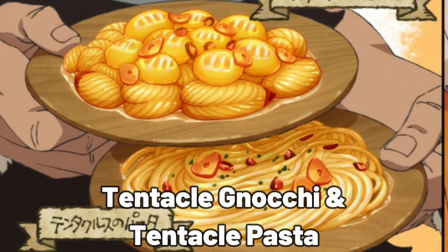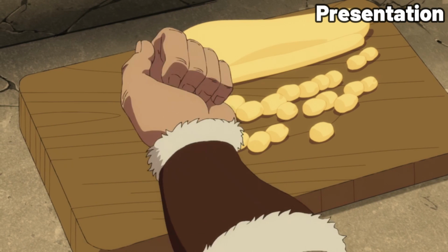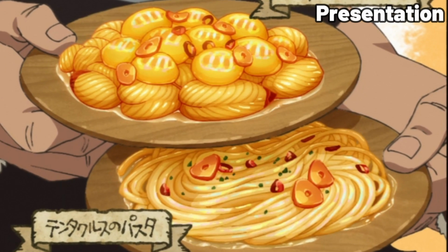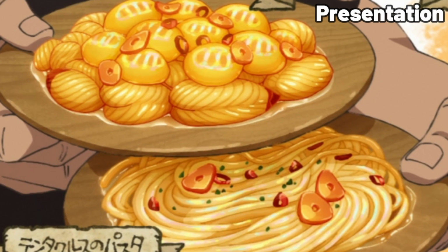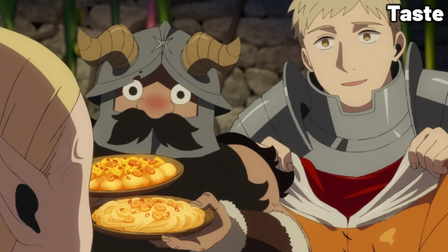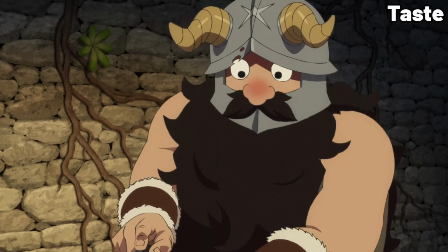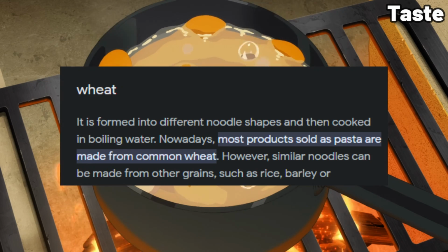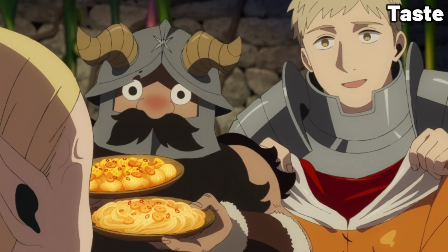Tentacle gnocchi and tentacle pasta. It's pasta, one of the most versatile meals on the planet. A shame that it doesn't stay too long on screen, so there isn't much to comment. However, it does look really good and I bet it would be fun to slurp down. It's pasta with giant frog meat. Though technically the pasta wasn't made from whatever it is pasta is made of, but a different kind of tentacle monster, so the taste wouldn't be all the same.